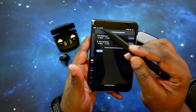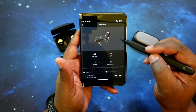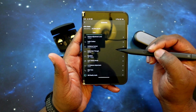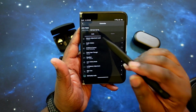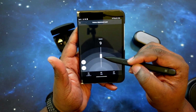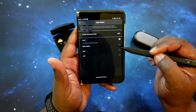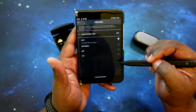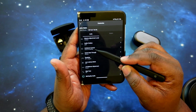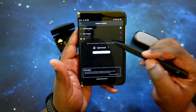All right, so let's tap on this arrow here. This will get me into my settings, where you have your audio and system settings. We'll go through the audio real quick. You've got your volume adjustment, which we showed on the front screen. You can change your audio. You've got your codec options here, where you can select a different codec that you want to use or just go to auto. And of course you've got your ambient controls. You can select noise canceling, hear through, or off.